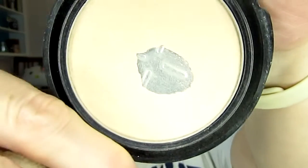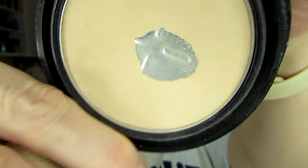I have this powder, and believe it or not, I'm going to keep it in here because all of a sudden I'm hitting so much pan, it's unbelievable. So yeah, look at that. The hole gets bigger and bigger every time I use it, and so I'm going to keep using it because I want this to be gone. NYC is not cruelty free. I want to use it up, get it out of here.